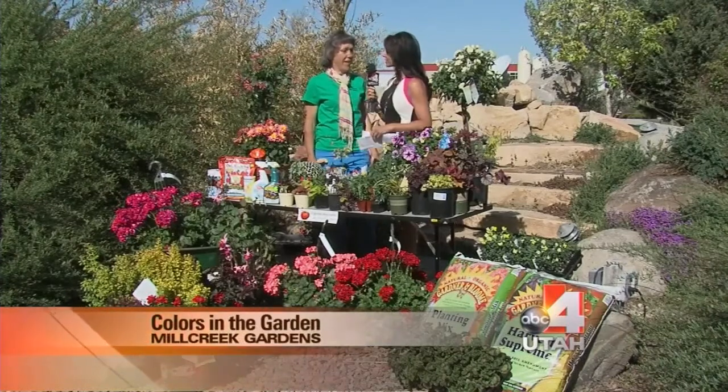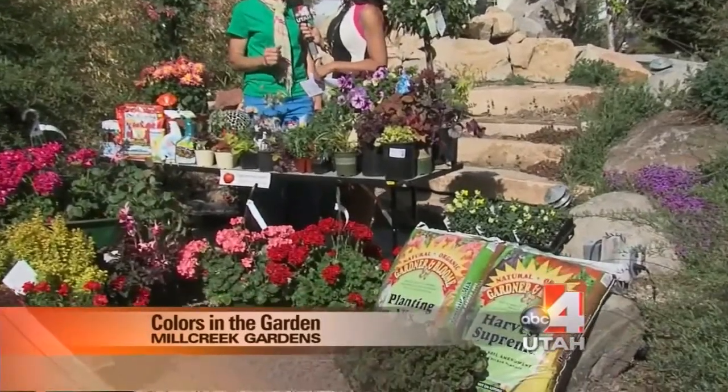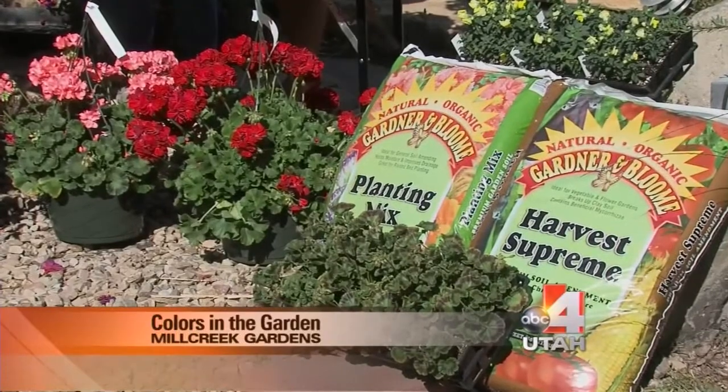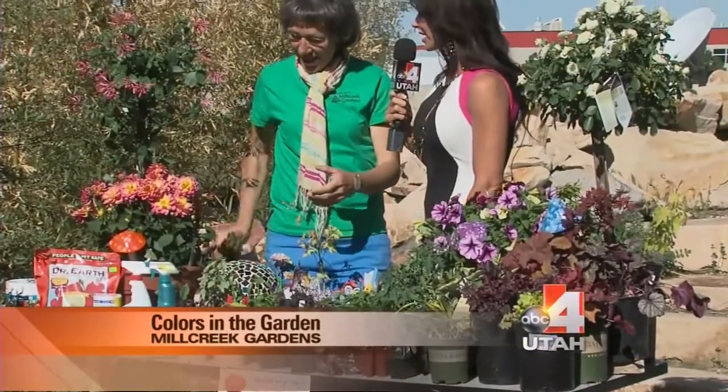Talk about these geraniums. Yeah, the geraniums, 99 cents. There's a whole bunch of red ones that we're almost out of the other colors, but they're gorgeous and they're 99 cents. This is what they look like. So get them while you can. And they're big and healthy. It's not like you're getting a little stem. They're ready to go when the weather cooperates, right? Yeah, well, the weather's cooperating now.